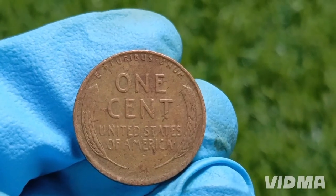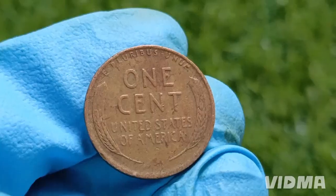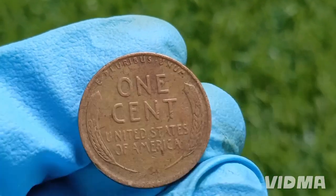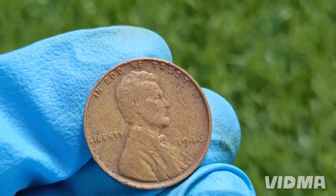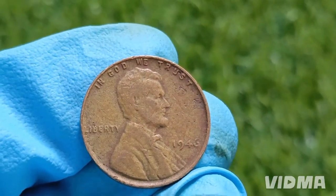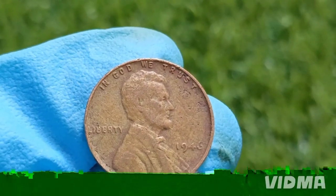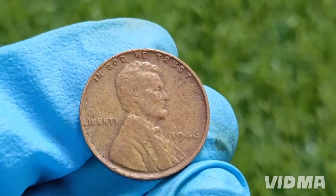A heavily circulated and damaged 1943 copper wheat penny with no mint mark has still sold for upwards of $40,000 to $60,000 in slightly better but still circulated condition. The same coin has fetched as much as $100,000 to $150,000 in more pristine condition. These coins have broken records, selling for over $250,000 to $300,000, with one known example crossing the $1 million mark in private sale.